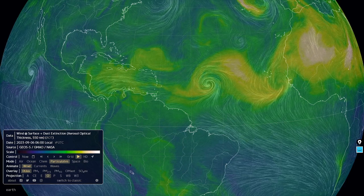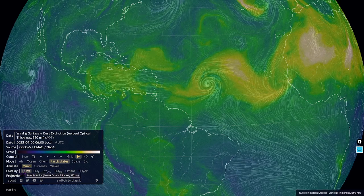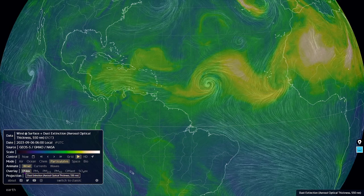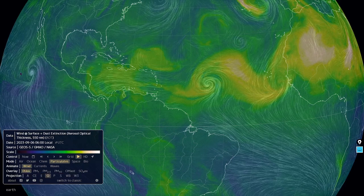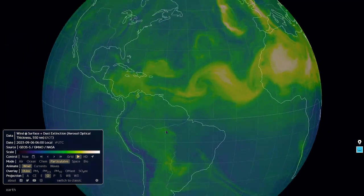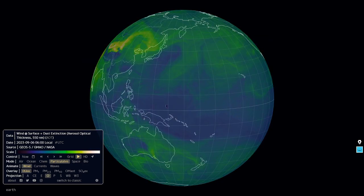So that's depicting surface winds there and particulate. That would be the particulate optical thickness at 550 nanometers, so very fine dust will appear on that. The Saharan dust there blowing across the Atlantic Ocean, but it looks like it's largely going to avoid that. So we are expecting a significant strengthening of that system. Again, we'll show you forecasts here in just a moment.